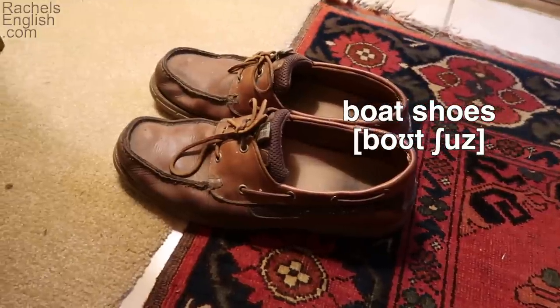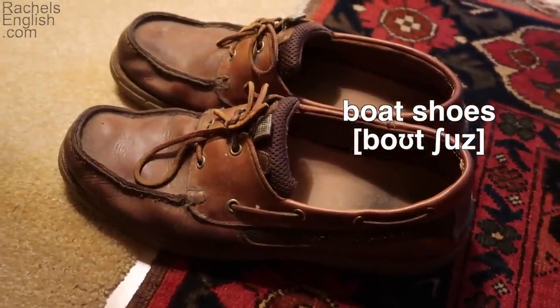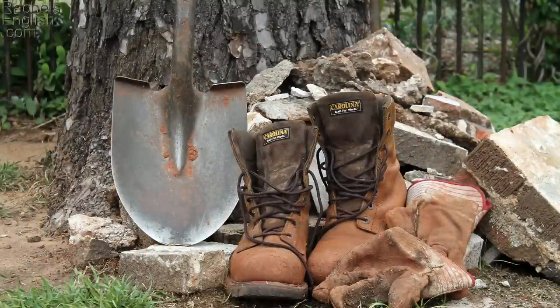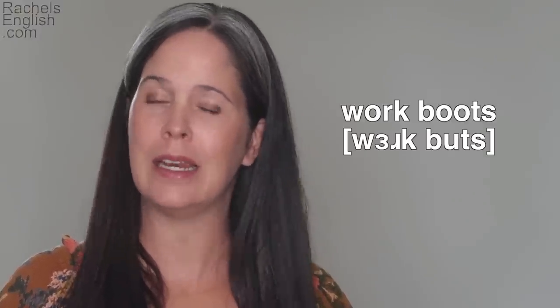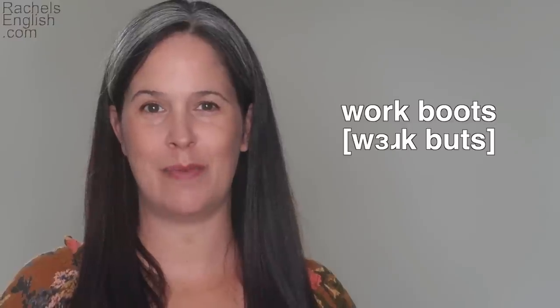It's a pretty common style in the U.S. in summer. Originally developed, I suppose, for boating, now an everyday shoe. Lisa didn't have any work boots, but these are shoes you would use to do dirty or maybe outdoor work. Yard work, construction, you name it. They're often made of leather or rubber. Definitely not a shoe you would wear to the office. Work boots. Say that with me.